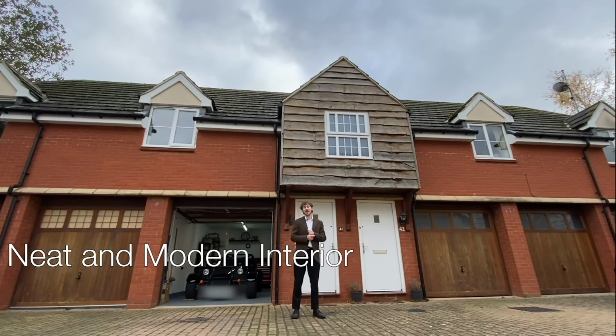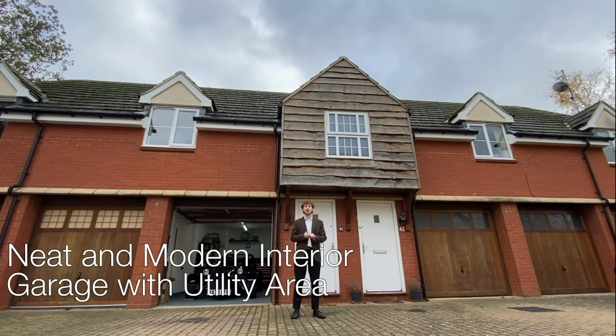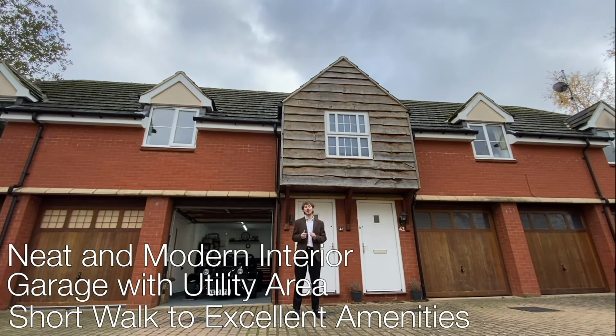Neat and modern interior, a garage with a utility area, and just a short walk to excellent amenities. This house on Appleyard Close is perfect if you're looking for a contemporary yet comfortable place to live in Cheltenham.